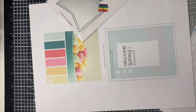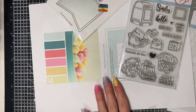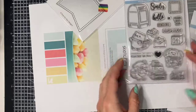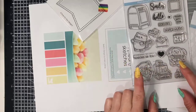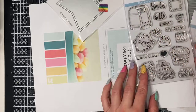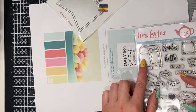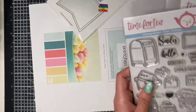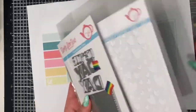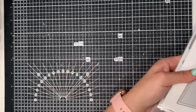So, we've got our Happy Mail critters. The raccoon, yes, that's the one I was going to go for, the raccoon. So I'm going to do the raccoon, and I might do him posting his letter in the little mailbox. Right, let's have a go. Let's make a start. So I've got all my bits. I've got my sketch. Just pop my sketch to one side so that I've got that to refer to.